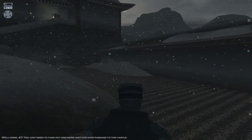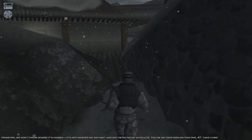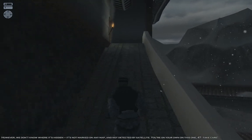Well done, 47. You just need to take out one more unit for safe passage to the castle. However, we don't know where it's hidden. It's not marked on any map and not detected by satellite. You're on your own on this one, 47. Take care.